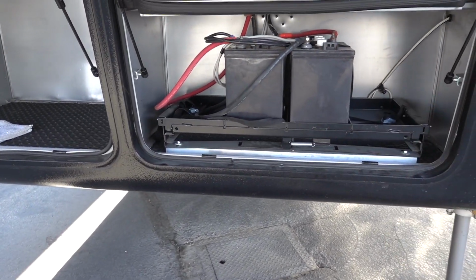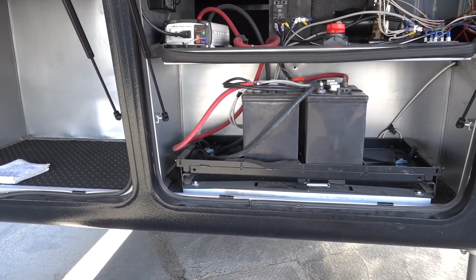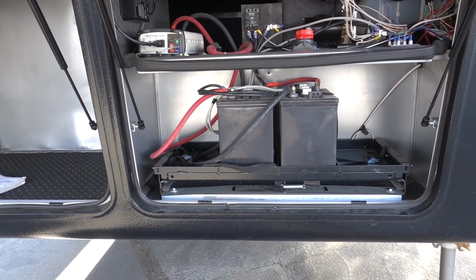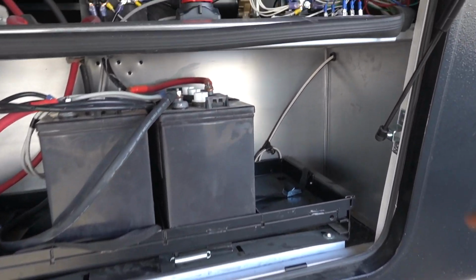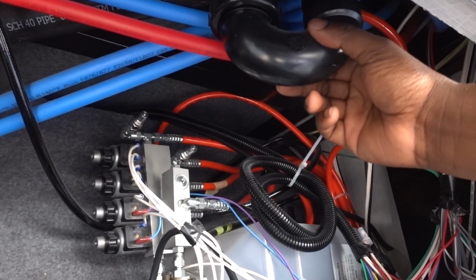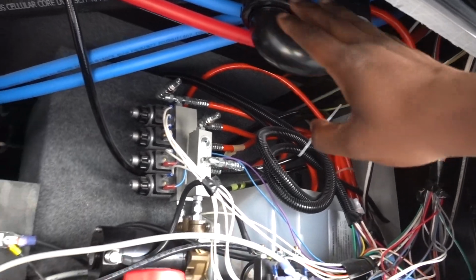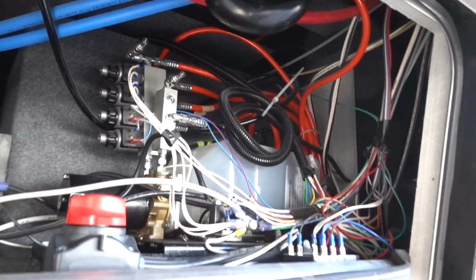They do provide 2 batteries. You do have an inverter, most likely for a residential refrigerator, or it may have solar as well. And you do have your hydraulic system on this side. And I did notice too that they do have a P-trap here, most likely for the bathroom, so it's easy to get to this as well if you need to get something out of there.